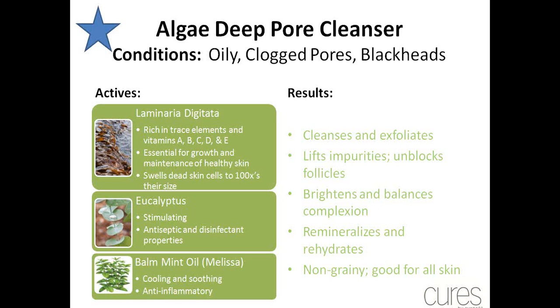So with this product, I would use just a dime-size amount on my fingertips, mix it with a little bit of water, and you'll get a nice foaming action, and just work it into the skin for about 2 minutes to help release those impurities, do a nice exfoliation, and then remove it with a nice warm towel or cotton.